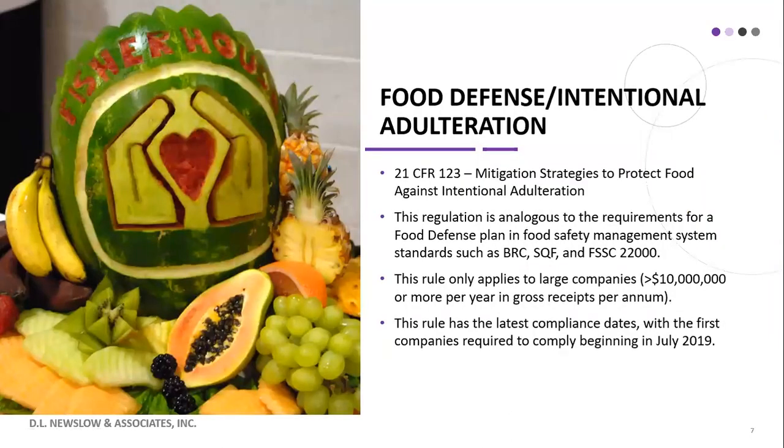Another rule that is getting a lot of press right now is food defense, or mitigation strategies to protect food against intentional adulteration. Anyone who's compliant to a GFSI approved food safety management system like BRC, SQF, FSSC 22000, this idea of needing a food defense plan is not new. This has been required for a while. People get this confused with food fraud all the time. The way I try to remember it, food defense is its own standalone plan that is separate from the food safety plan. Food fraud under FDA regulations is considered part of your food safety plan.